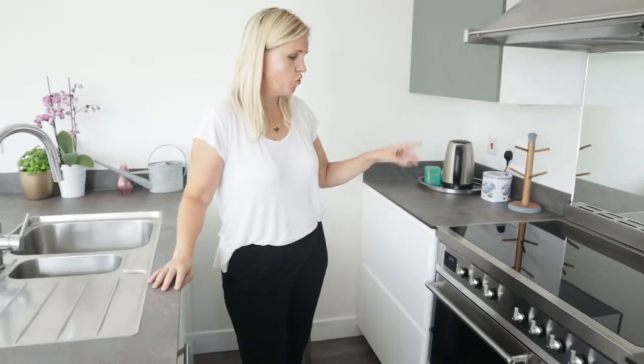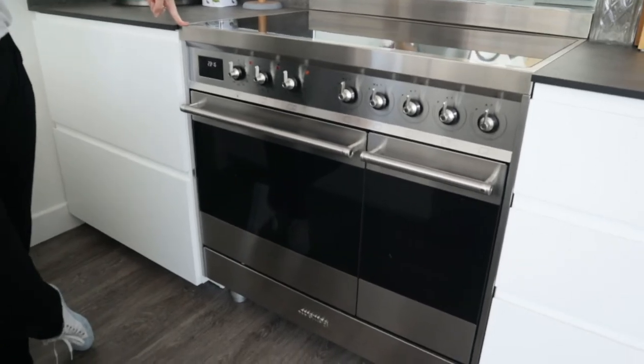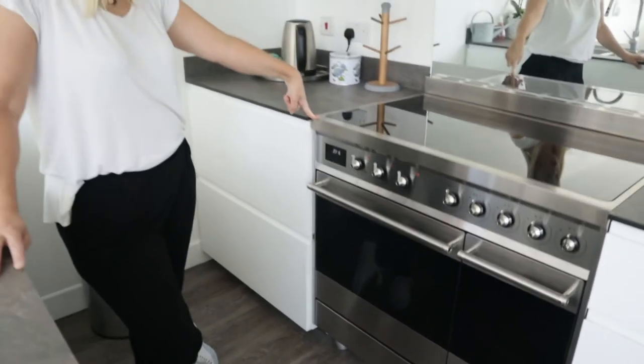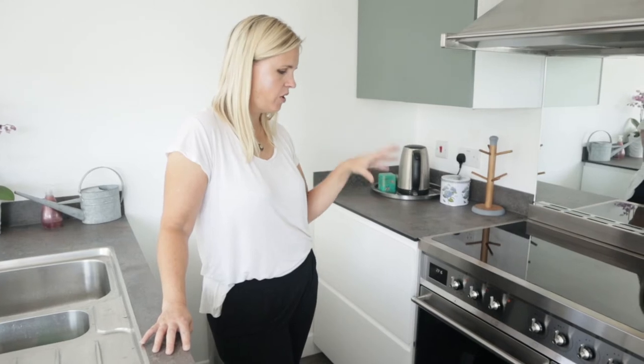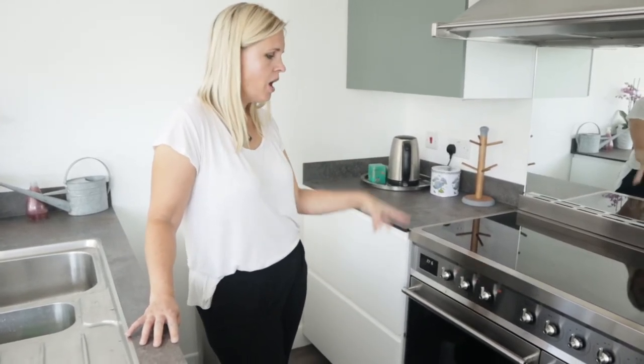Appliances, I've touched on before. This is our oven. We went for the induction hob in the end. We weren't sure, but we are happy with that. It's working out quite well. The actual oven is brilliant, but it's really complicated. Still getting my head around that. When I fully have, I will put a video with some more information about it and a bit of a review.